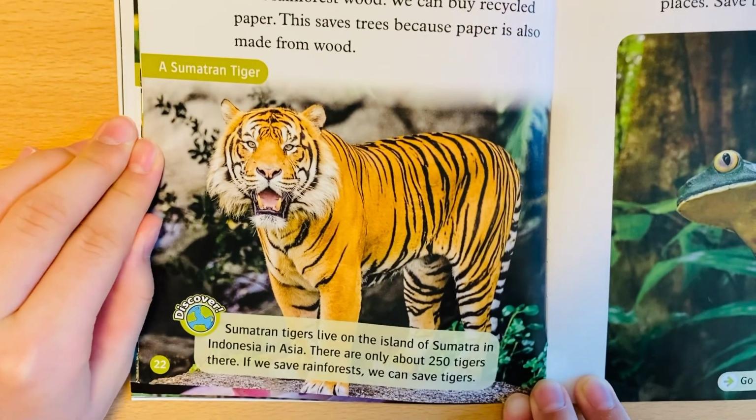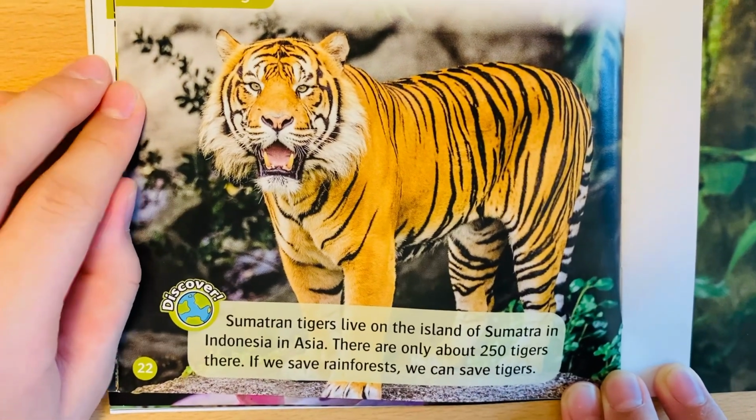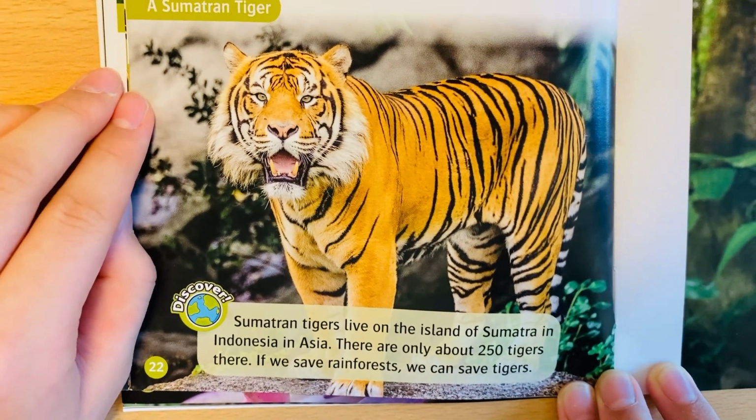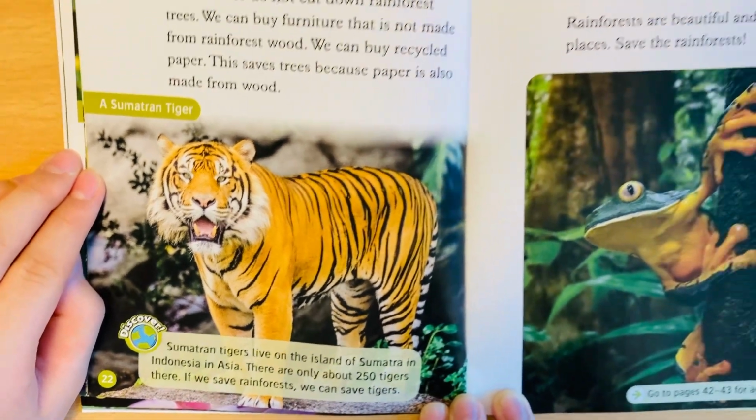Discover: Sumatran tigers live on the island of Sumatra in Indonesia in Asia. There are only about 250 tigers there. If we save rainforests, we can save tigers.